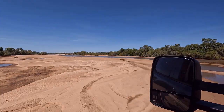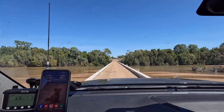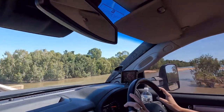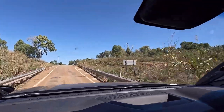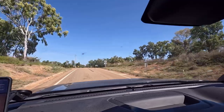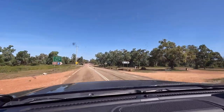It's the Gilbert River. So we're about 80 k's out of Croydon on our way to Normanton. Pretty cool. What do you call those cockatoos? Yeah, the red tail cockatoos. Black cockatoo with a red tail. Woo, that was a bit skinny. Yeah, it was skinny. Get myself occupied while you drive across.